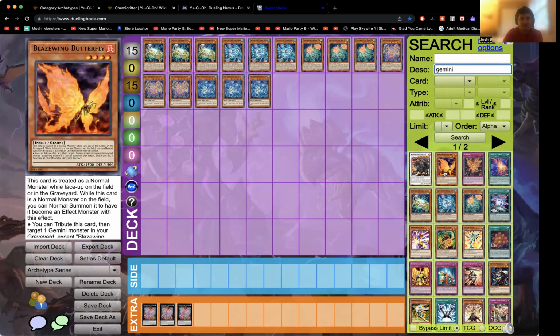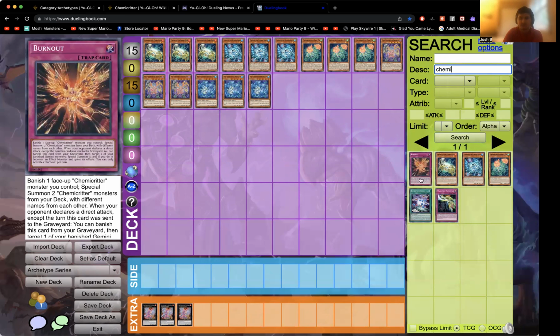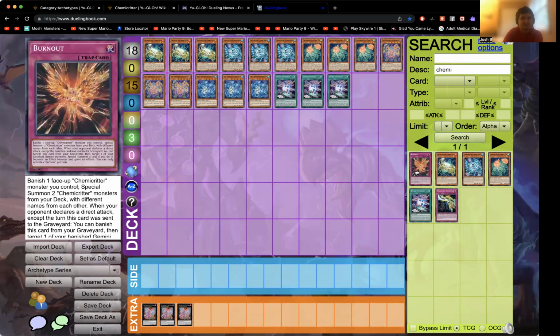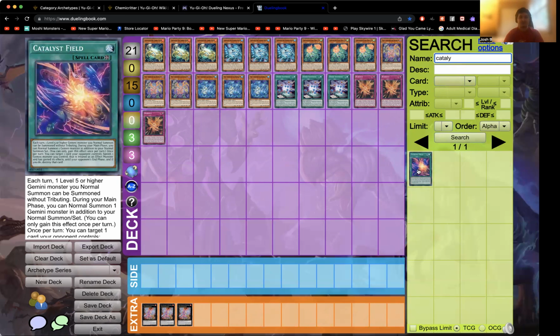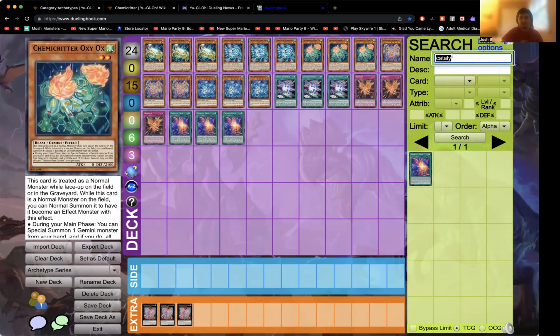So we're not going to put in Blazewing Butterfly, even though it is a Gemini. Oh, Burnout, yeah. We got Dimmer Synthesis, Burnout, we also have Catalyst Field, which is actually made for Chemichritters, but it also supports other Gemini monsters as well. I don't know why.